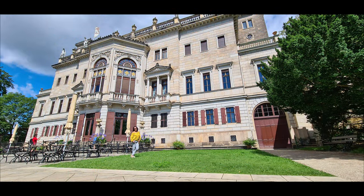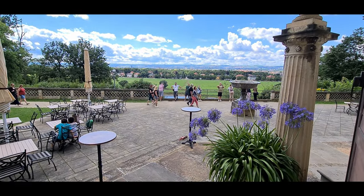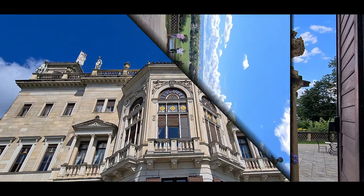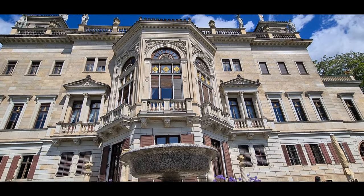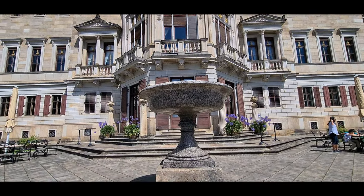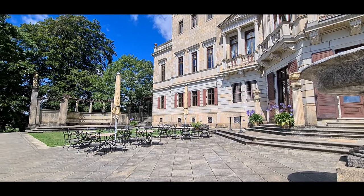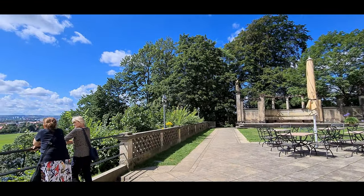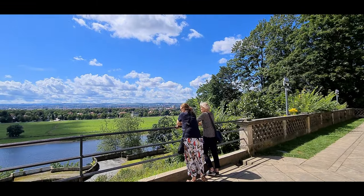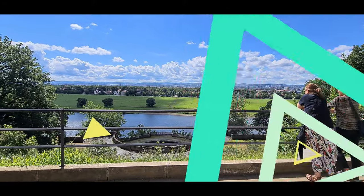And this is now the other side of the castle, as we have seen from the ship. Since this is used only for events, there is no restaurant around. I wish there was one so we could sit down, enjoy the coffee, and enjoy this beautiful view of the Dresden meadows.